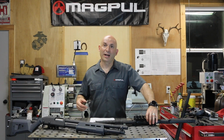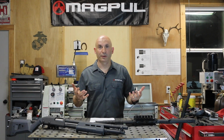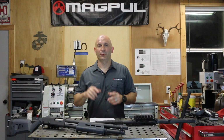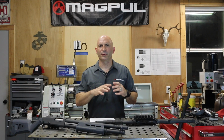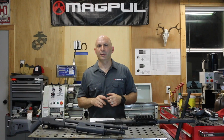We need to know where our action bar lock lever or action bar release and our safety as well as our pump are oriented and how we need to interact with those. On an auto, there's a lot of different ways and a lot of different manuals of arms on those, so you need to be very specific and get into your owner's manual. Shell catches, shell releases, bolt hold opens, things like that, charging handles. So make sure you understand your operating system completely and thoroughly.